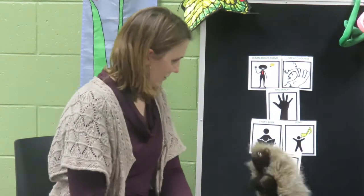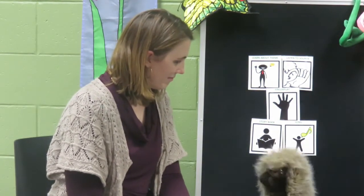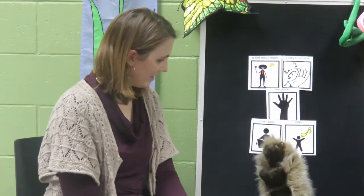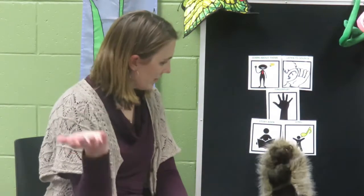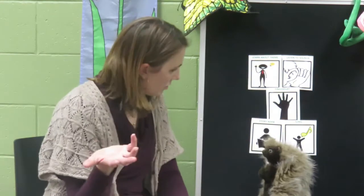Plants growing! I love plants growing! Yeah? Hello, what's your name? My name is Harry the Hedgehog. Well, hello, Harry. Nice to have you here with us. I was just telling the kids at home that we are going to be talking about things growing. There's kids at home? Yeah. Say hi. Hi! My name is Harry!